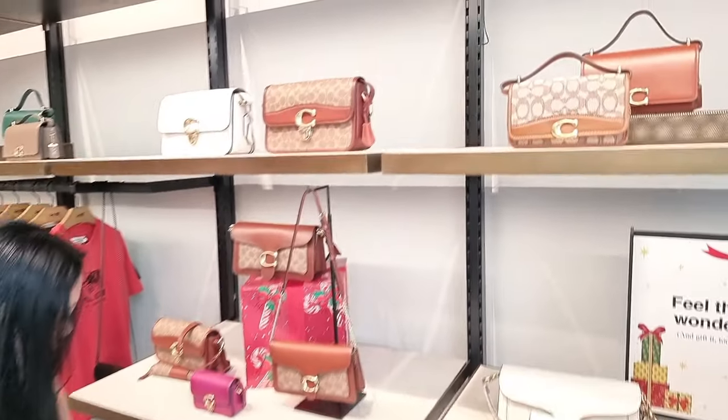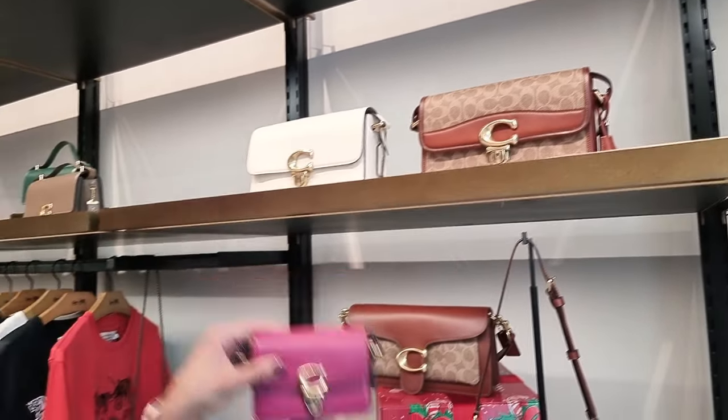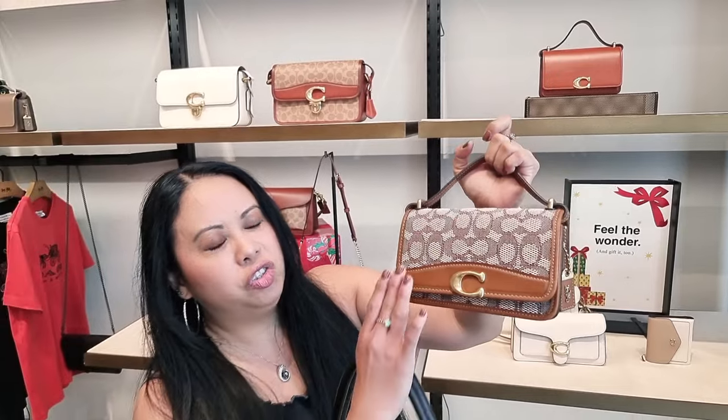Called the Bandit bag. Mini Bandit. Pretty. Mini Bandit there. And then, so cute. And this is a mini Bandit. So cute, I love that. This is in the jacquard textile and leather.